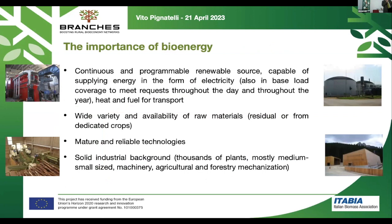Why? It accounts for around half of the total contribution of renewables to energy consumption. In Italy, it is less.